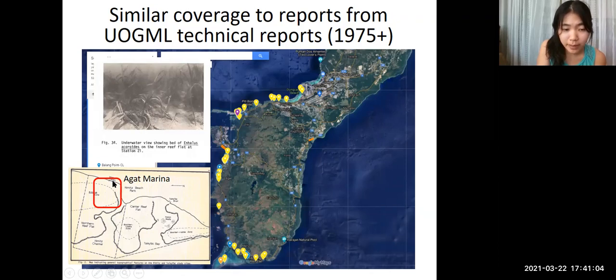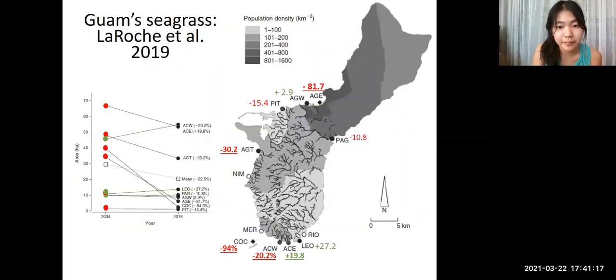One area that might have been impacted is Agate Marina, where this map showed an Enhalus bed in that area, and now this has become a small marina. So there might have been some dredging or something like that.